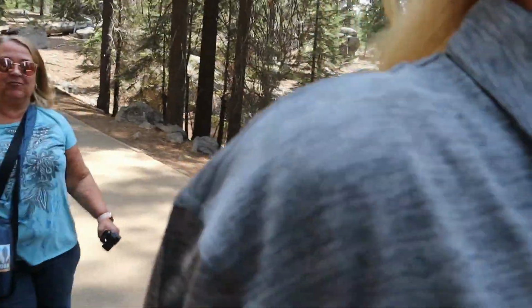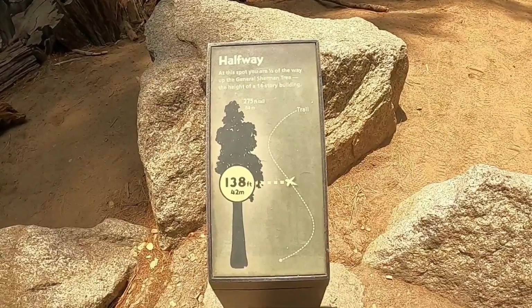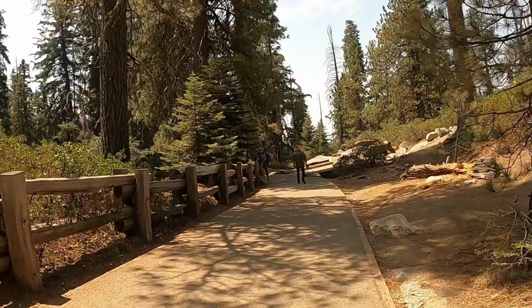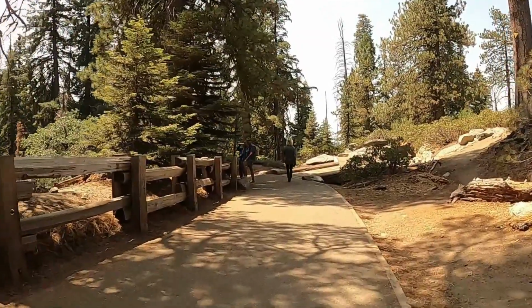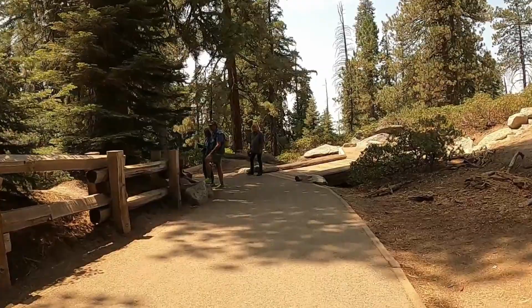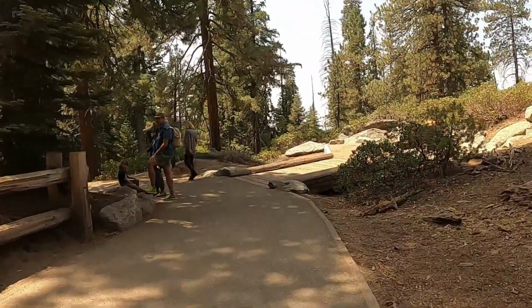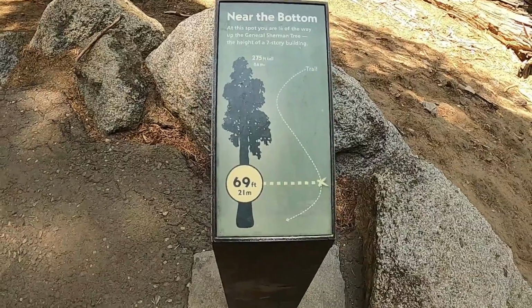Getting my steps in. Well, over 6,000 already today. It's a good hike down to the tree from the parking lot area with nice paved trails. But we learned that at the bottom we could take a free air-conditioned shuttle bus back up to the parking lot. What a nice thing.